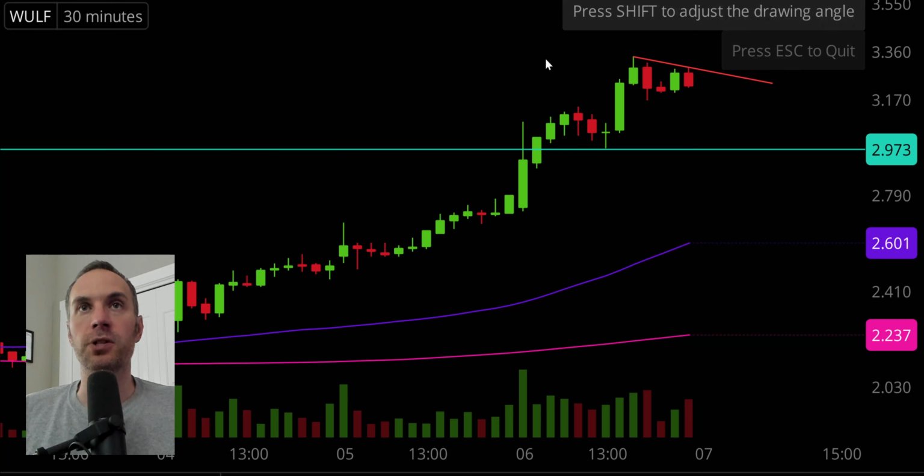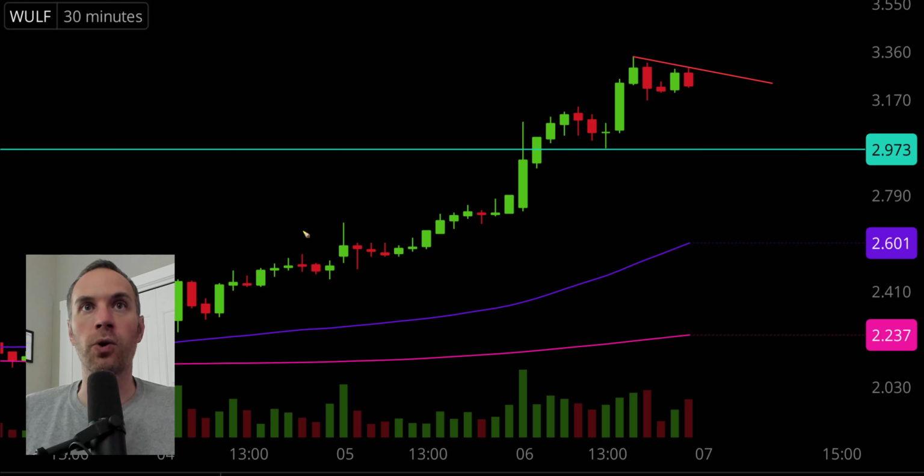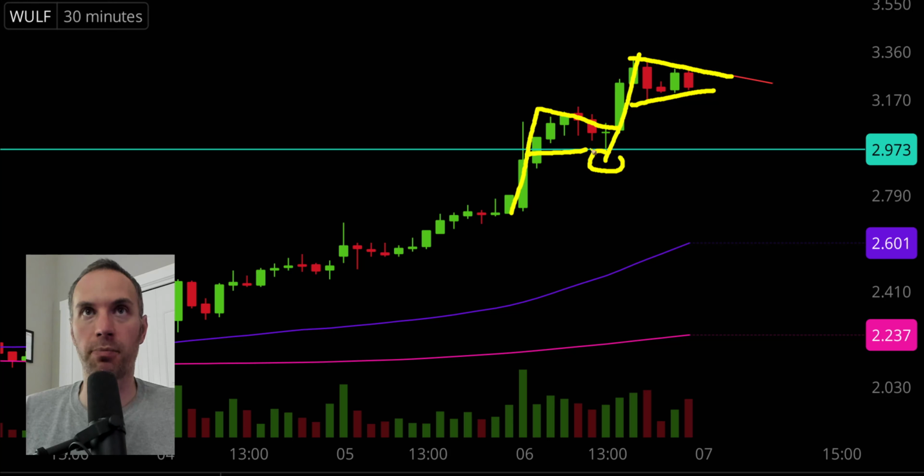In fact, keep an eye on that, and I'll just do this real quick. But within the bigger context of things, we have a nice little miniature bull pennant pattern. Same with right here. Here is another bull pennant pattern that's already been broken. So this thing has had, and here's another. So you get the idea. This thing has had a lot of bull pennants.